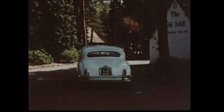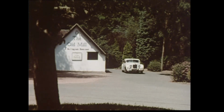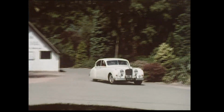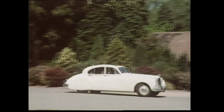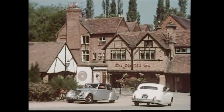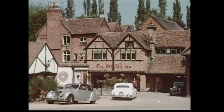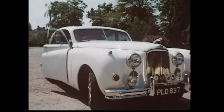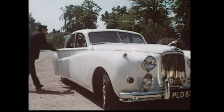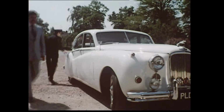The Mark 7 Jaguar is available only to foreign buyers. This is the long-awaited Jaguar Saloon with the race-winning XK120 engine. The slogan is, race, space, pace. The elegant Jaguar combines American glamour with British restraint. The Mark 7 is in every way a winner.